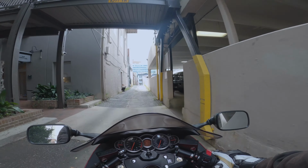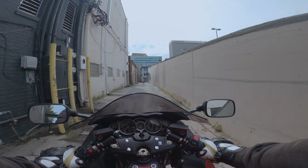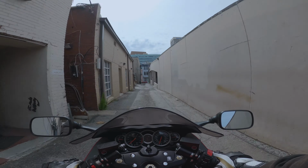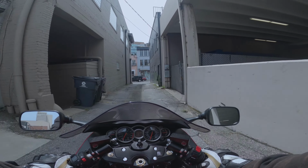If you want to see how the Hayabusa corners, click on the icon in the corner of the screen and fast forward to 10 minutes. Big as it may seem, the Hayabusa can handle in the corners and has a confident, planted feel.